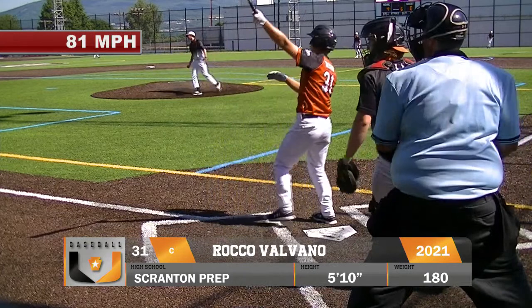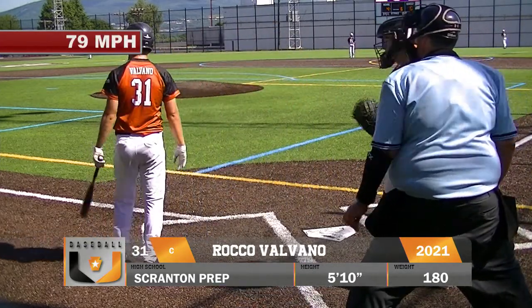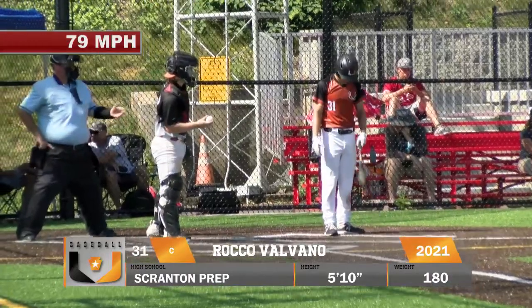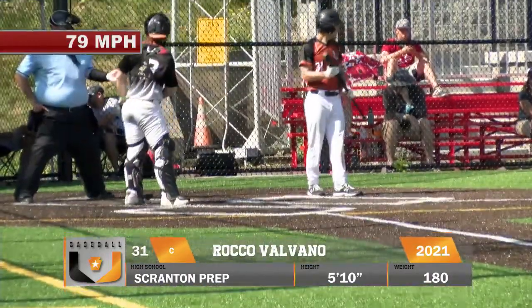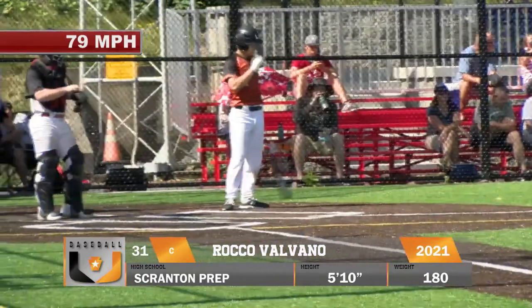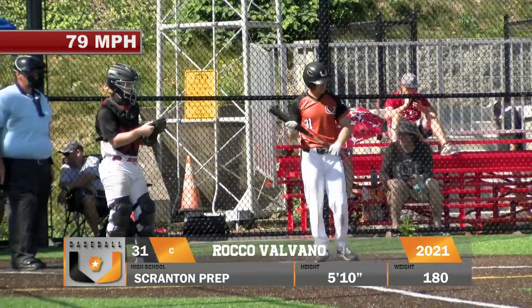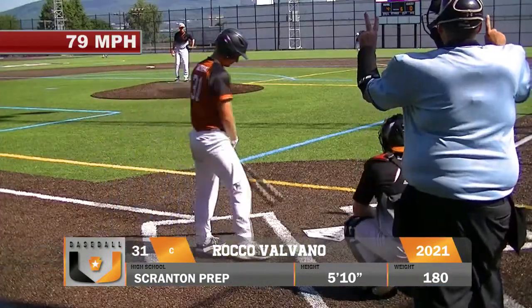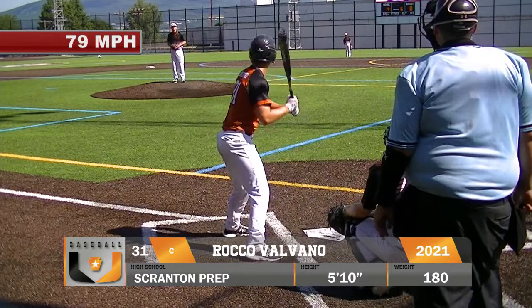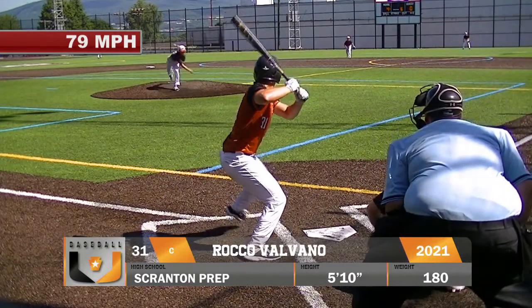This is swung on, fouled off down the left side. 2 balls, 1 strike here to Valvano. Now, I've seen a lot of fields. You have the hybrid turf grass. Yes. You have the turf infield, grass outfield. But this is turf, brown-colored and green-colored, for the viewers at home. Yes. But again, normally you'd have the grass, the dirt cutouts. 2 balls and 1 strike here to Valvano, who's 0 for 1.